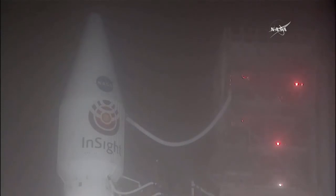Today, we have team coverage from NASA's Joshua Finch, Tori McClendon, Blair Allen, Chris Gersh, and Franklin Fitzgerald, who are with launch teams across the Air Force Base.